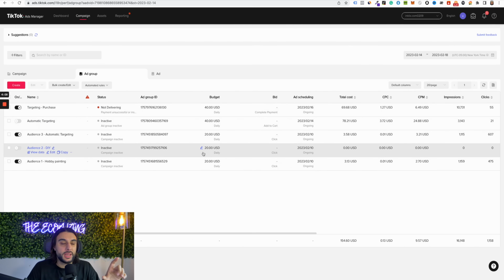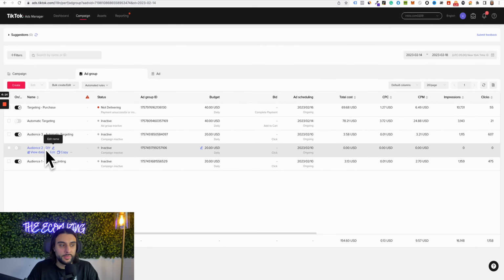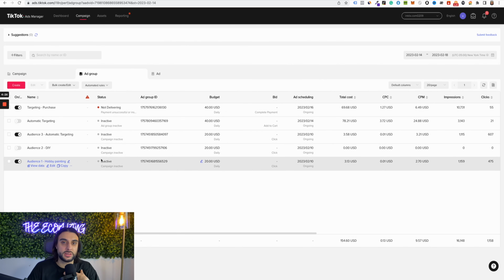Now, if you look at the names of the ad groups, you can see this one says Audience 1 Hobby Painting, so that's the type of ad group he's used and the type of targeting. The next one is Audience 2 DIY. The third one is automatic targeting. So by looking at everything, he's just gone and tested again the same audiences from the first campaign, which doesn't make sense to me because he knew which ones were good and which ones weren't. So I don't understand why he would try testing them again.